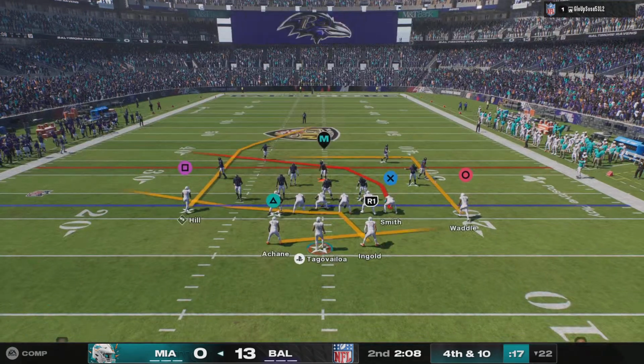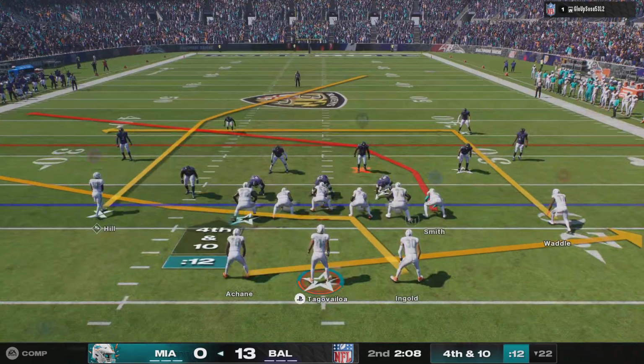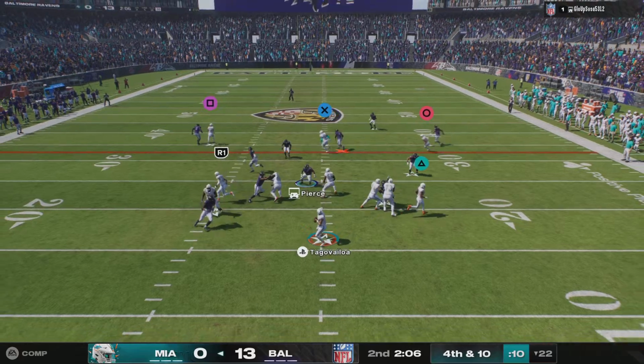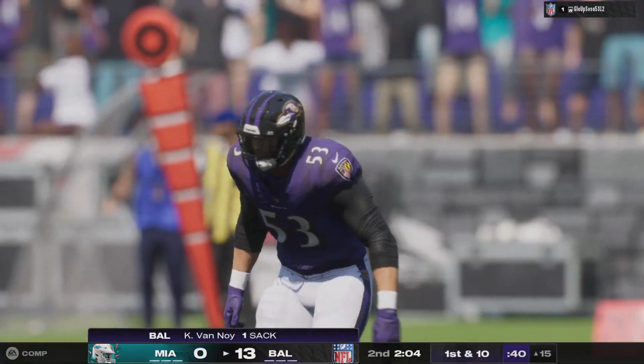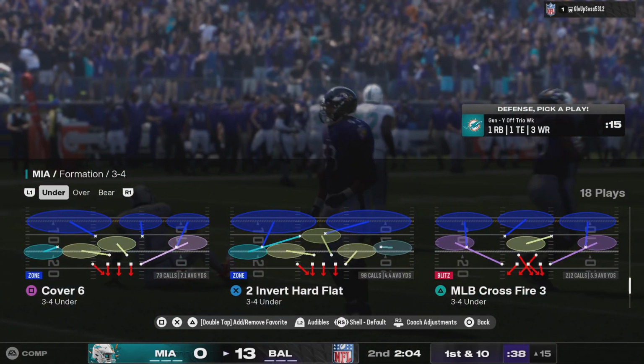Defense coming off that incompletion needs one more stop here on fourth. Tagovailoa off the play fake. And they got home, sacked him on fourth down. We've got a turnover on downs, and the defense takes over in plus territory.